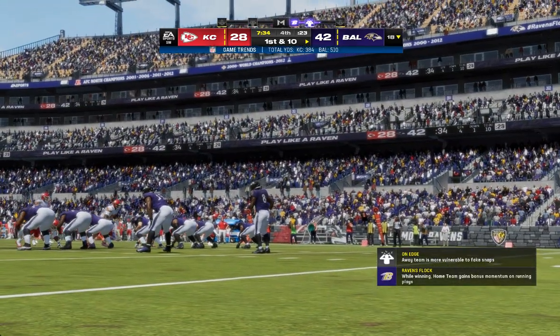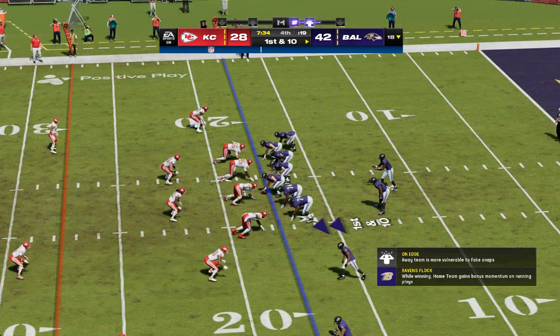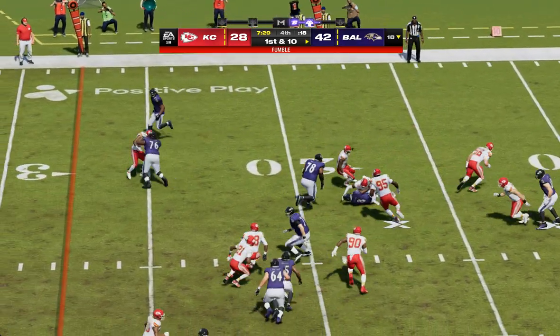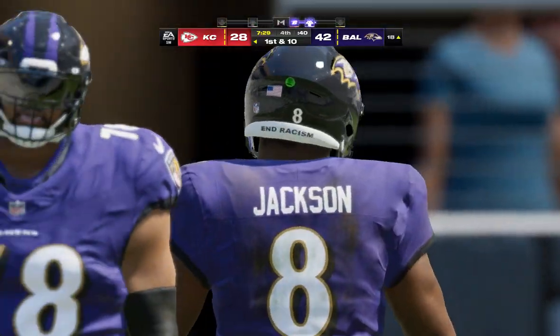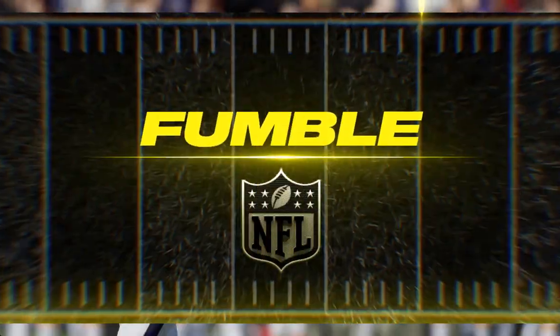Jackson and the Ravens come up now first and 10 at their own 18. They'll start out here with the option left. Jackson hit and he lost the football. Oh, and one of the linemen on the other side has got it. And they'll be at the 18-yard line. Great field position here in the red zone.